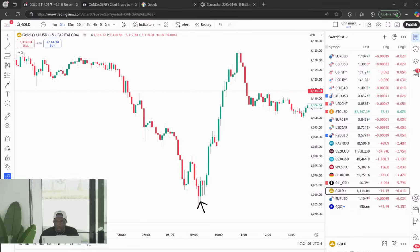Let me go to another chart real quick. All right. So this is gold 1 hour. Let's look at this real quick. And I don't know exactly when he took the trade, but it looked like a breakout. All right, let's check it out real quick. And did he tell me it was a winner or a loser?